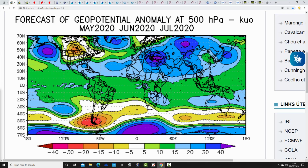So, we're beginning with the Brazilian model. I haven't got the JMA for this update, by the way. That will come on stream next month, but we have got the Brazilian model to start off with, and this is 500 millibar heights for May, June, July, so only covering the early to midsummer period, if you like. It doesn't yet cover the full summer 2020 period.